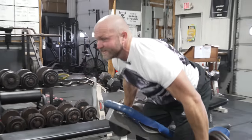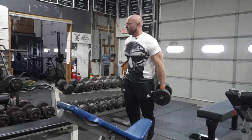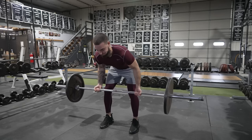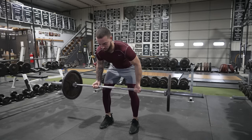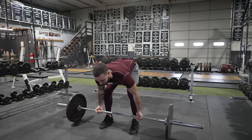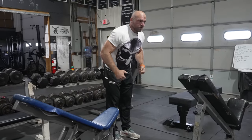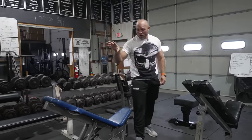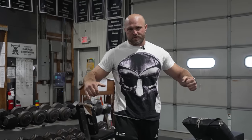My main goal is that a lot of people like to do something like a bent over row, and I love bent over rows. They're absolutely great, or Pendlay row, great exercise. But when you're doing a bent over row or a Pendlay row, you start to use your hips a little bit more. You start to engage your hamstrings a little more. If we're doing a seal row or a chest supported row, you can't engage your hips as much and you don't put any stress on your lower back. It's all going onto your lats, your biceps, and your rear delts.